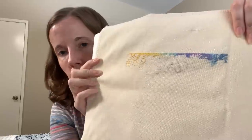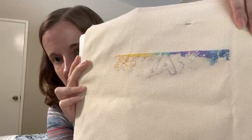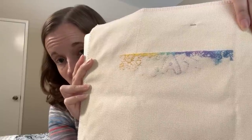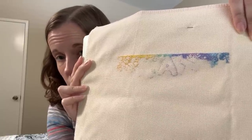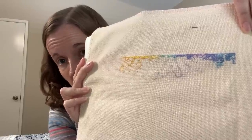28 count Ivory Lugana, 1/1, full cross. I felt like full cross was needed to make sure I get the details I need for all these things. So what I decided to do on this one is do each block as its own chunk, left to right, top to bottom, choosing symbols.